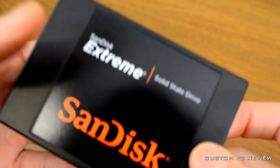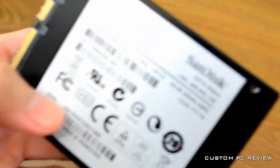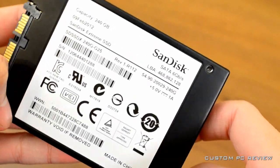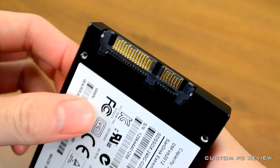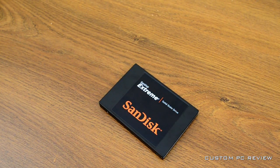So let's open up the box here and take a look at this SSD. It's actually very nice. It's got a black metallic cover. The entire thing is metallic material, so it should be durable. And as you can see, it's 240 gigs. It runs off the SATA 3, 6 gigabit per second interface. So make sure if you're buying this SSD that you have that in order to take full advantage of the performance this drive offers. So without further ado, let's jump into some of the benchmarks of this SSD, and then we'll also take a closer look at some of the pictures as well.